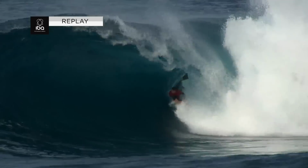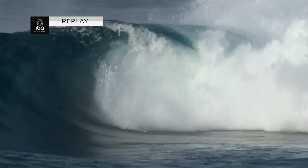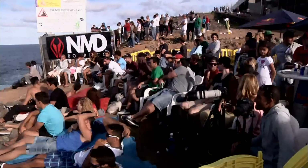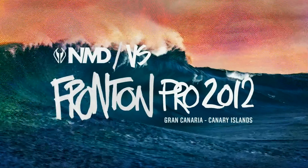Look at him go driving. Can he make it over the shockwave? If he does, man, it's going to be incredible. Wow, that's how powerful it is. That's the problem with some of these rights, man. There's so much water being forced out of the barrel that to ride out clean is next to impossible. We've seen multiple guys not making it out of the barrels because they come out right at the end, but they're off their board and rolling around in the whitewater.